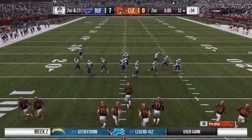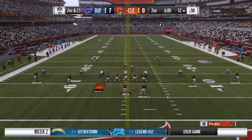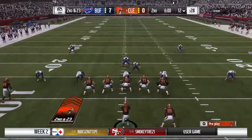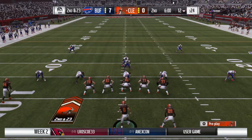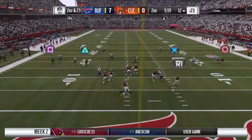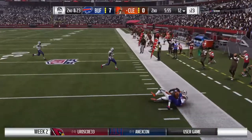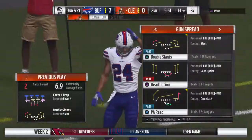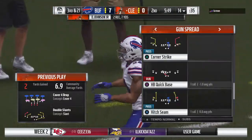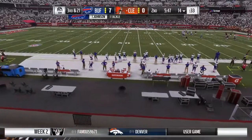Now then, after the sack, it'll be interesting to see what they have planned for 2nd and 23. From the gun, Mayfield. Underneath for Johnson. And he'll get it up a little shy of the 15. They'll spot him down at the 14-yard line. Give him 2 yards on that play. And they're going to be staring at a 3rd and long here.